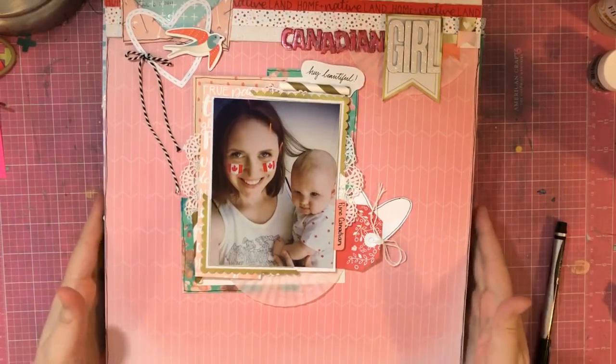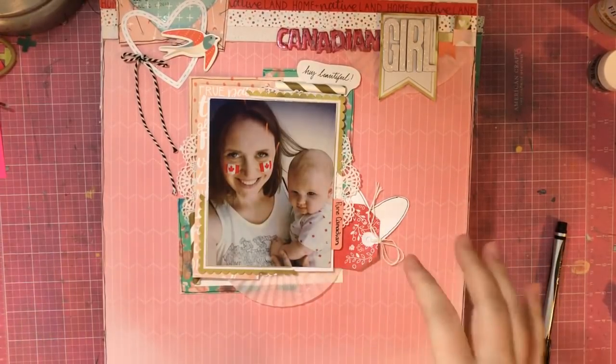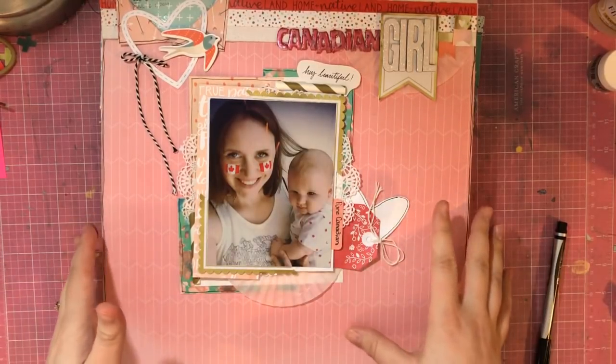I got a decent stack done and I'm excited to share with you. So this first one was created, it was a re-scrap, but using some of the supplies we got in our brown bag challenge for the Secret Not Secret Kit Club.